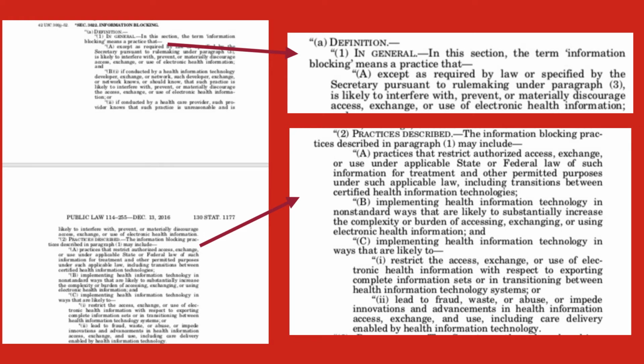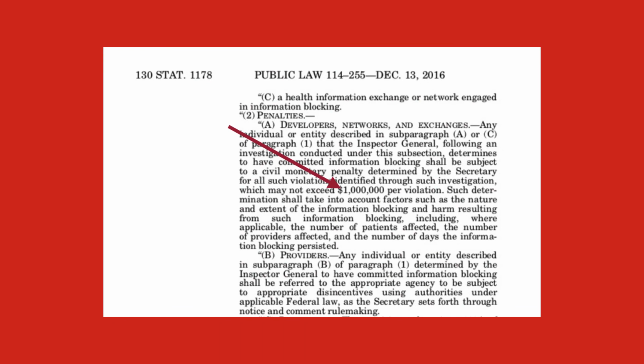So information blocking is very broad, right? It essentially says that all electronic health information should be accessible so that people can migrate electronic health records as well as patients can access it for themselves. If you're caught information blocking, in the penalty section of 21st Century Cures 4004, if you are information blocking and you're a developer, like an EHR vendor, it is $1 million per violation. For providers found information blocking, the Inspector General is going to refer them to the appropriate agency and be subject to appropriate disincentives, which at the time of this recording, the final rule is not out, so those are not 100% set forth.